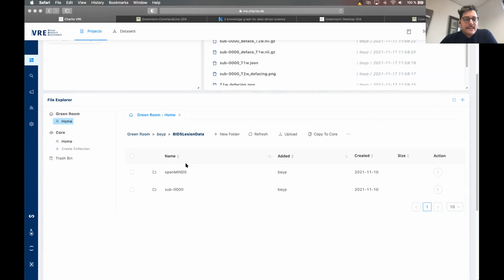So the data that I uploaded is twofold. One is a test subject following the BIDS standard that we already heard about. And the other one is corresponding openMINDS metadata, as we also heard about 2 days ago, created with the there mentioned Python API. So the first step that I want to do is I want to use the implemented Workbench tools to process the neuroimaging data and to perform pseudonymization by defacing the imaging data.